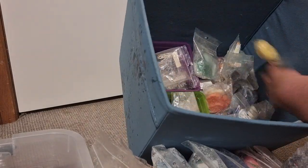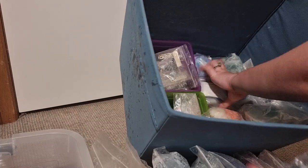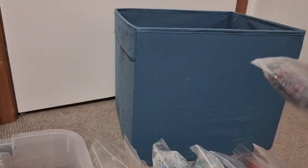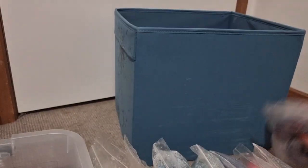Another donut, Rocky Horror. Love Rocky Horror. Actually, I've got more Rocky Horror. Where's Rocky Horror? Here it is. So white pumpkin, sea salt, teakwood, fern, lilac, agave. Love that one. So yes, I need to melt Rocky Horror more, because I've obviously got a fair bit of it here.